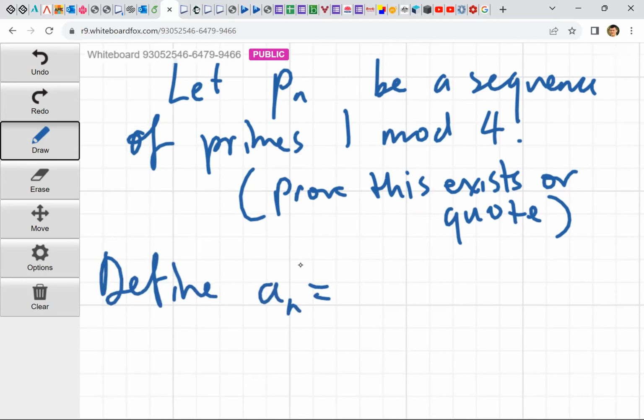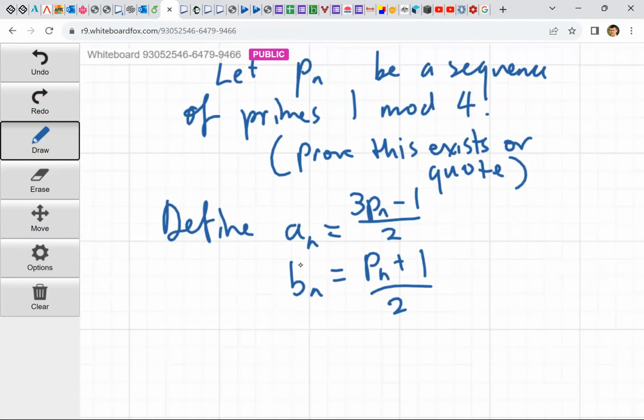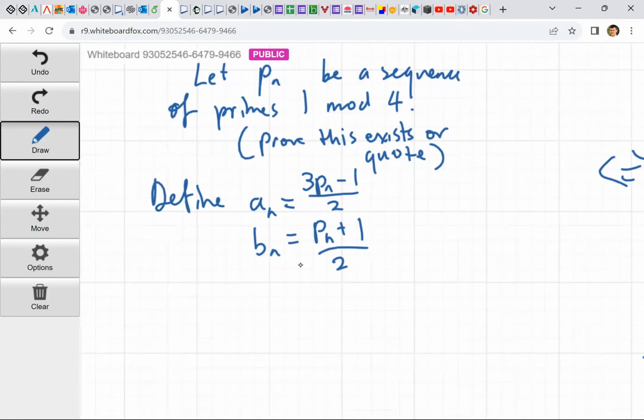Now define a_n equals and then b_n. So what did you define it as? a_n is (p_n plus 1) on 2, and b_n is (3p_n minus 1) on 2. Okay, so now we've got to show... what are we going to show? It's very straightforward, and it's kind of like a computer is checking you. When a computer is checking, you can't be like, oh yeah, inspiration. You just have to prove it.